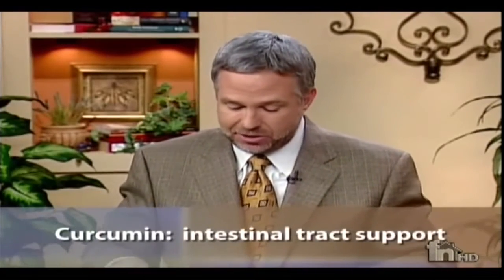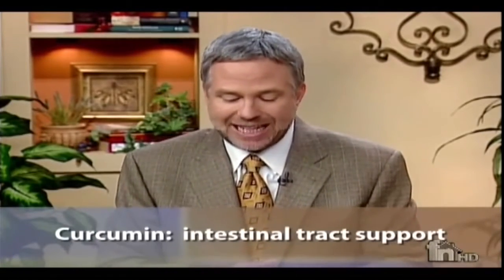Okay, how about the intestinal tract? Curcumin repairs gastric stomach ulcerations caused by the use of aspirin and aspirin-like products, and it does it through a mechanism other than acid suppression. And it's highly effective in healing ulcers. Isn't this amazing? Let's see, what else?